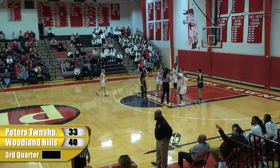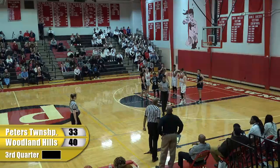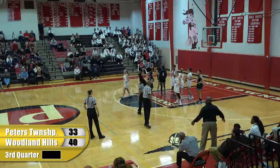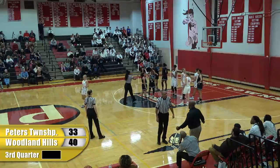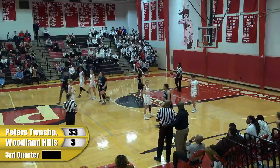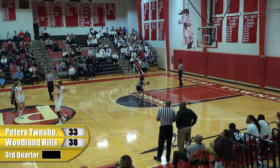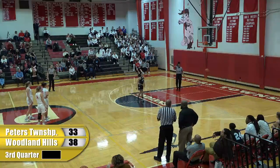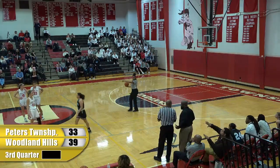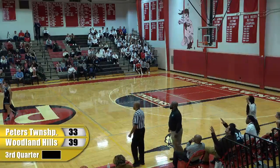I'm not sure, they called a dead ball technical foul on number 44, but I'm not sure how that would be a dead ball technical foul instead of a regular foul. I don't know if the Peters Township Indian player acted it out a little bit, but she did end up way over by the board under the hoop. So it looks like we'll be going the other way if it's a dead ball technical foul, for the Lady Indians to shoot a technical foul as well. I'm just not sure.